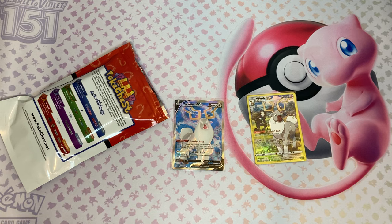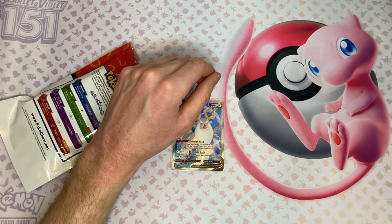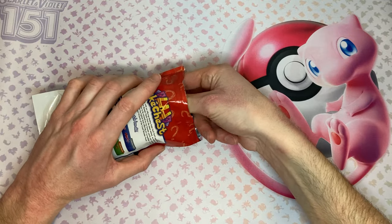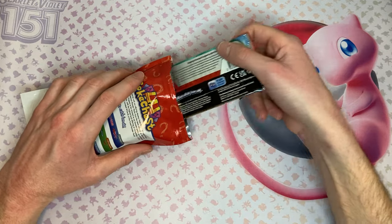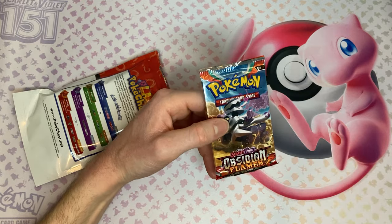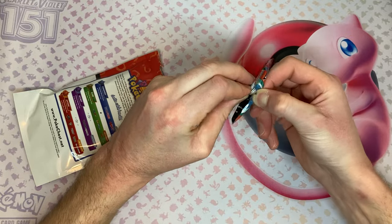You know what I forgot to do? I forgot to go ahead and sleeve Sneasler. Not very nice. All right, put those off to the side. Let's go with pack number three. What are we getting? It is Astral Radiance. Oh, nope. Obsidian Flames. Wow, I'm getting switched up. All right. Let's see what Obsidian Flames has to offer.